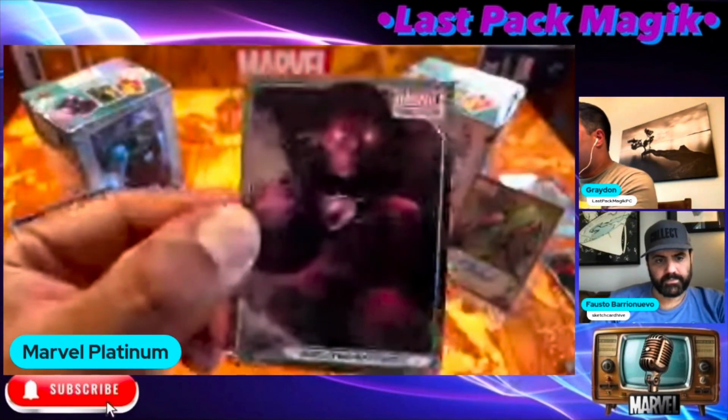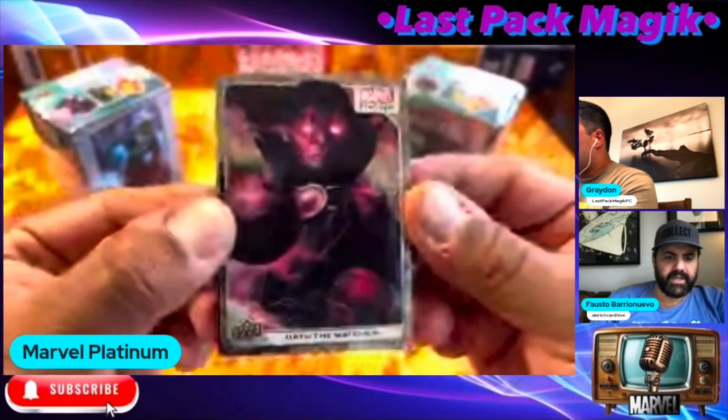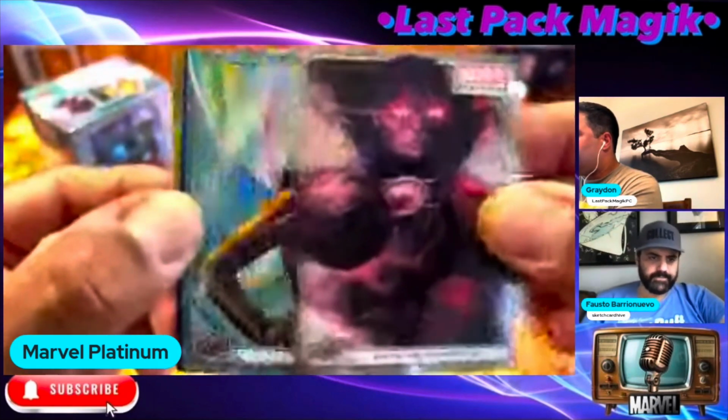Okay, is that better? See what resolution you're on your phone for that. Go to settings and see if maybe it's got it automatically changed. We'll ride this one out. We'll roll with it.